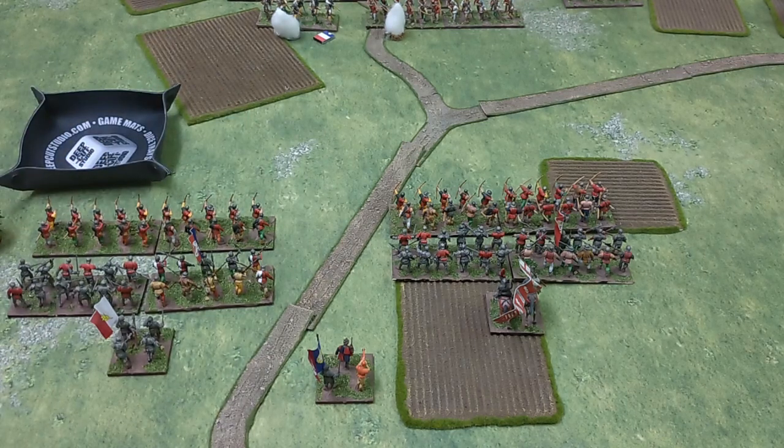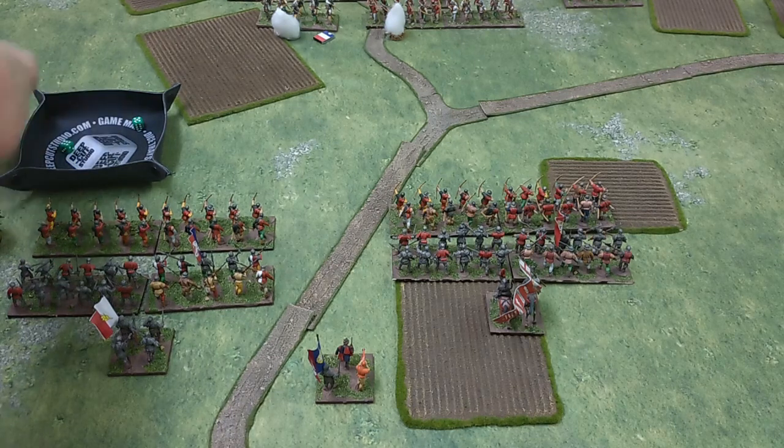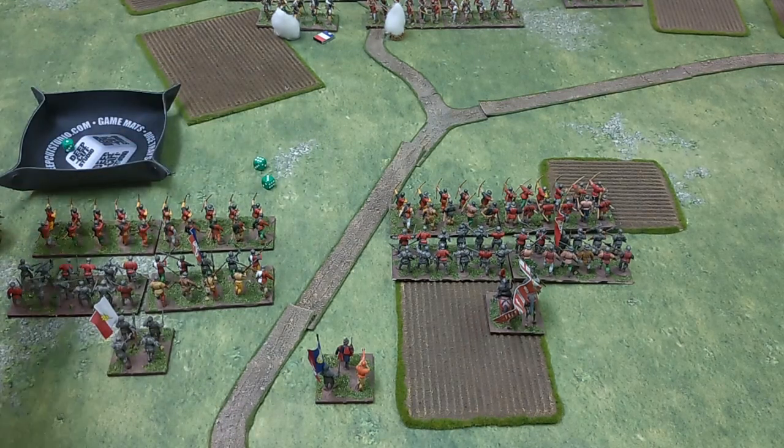The right-hand unit of archers are going to fire at the left-hand unit of Devon's forces, looking for 5s. 2 hits with 1 disorder. Reroll for marksman. 2 hits. Looking for 5s to save. They save 1 of those, but they take a disorder as well.